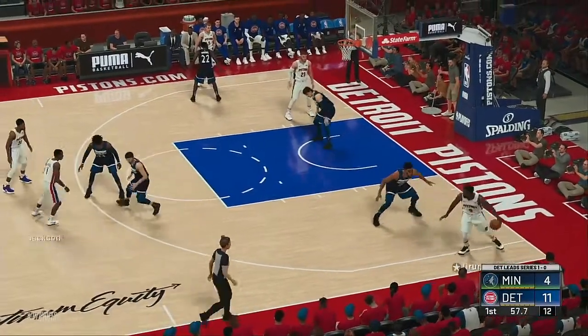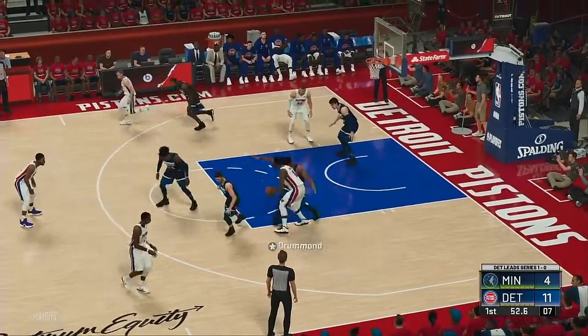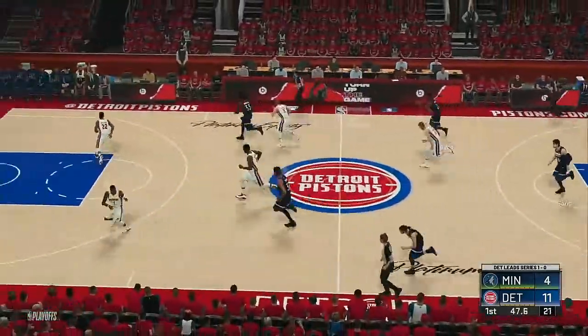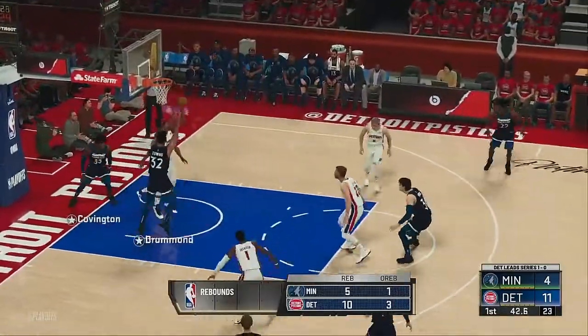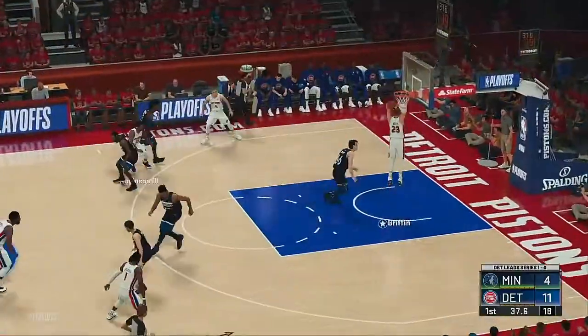Out to the right wing. Drummond working against Towns. That one off the back iron and out. They've been sensational on the backboard to start this game. Yeah, sensational is a really good word for it, Greg. They're tearing it up on the glass.